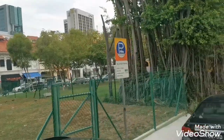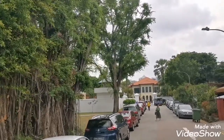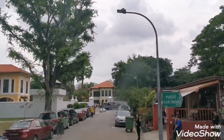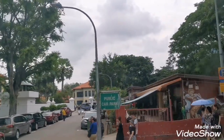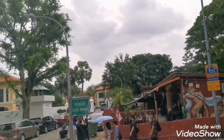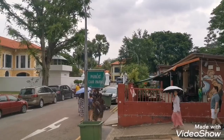Okay, see that building there, the yellow building? That used to be the Sultan's Palace. But today it is now turned into what we call the Malay Heritage Center, which covers Malay history in Singapore. Okay. Now, what I'm going to do.